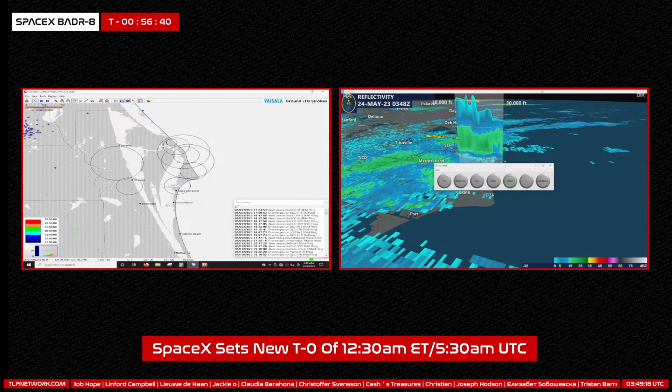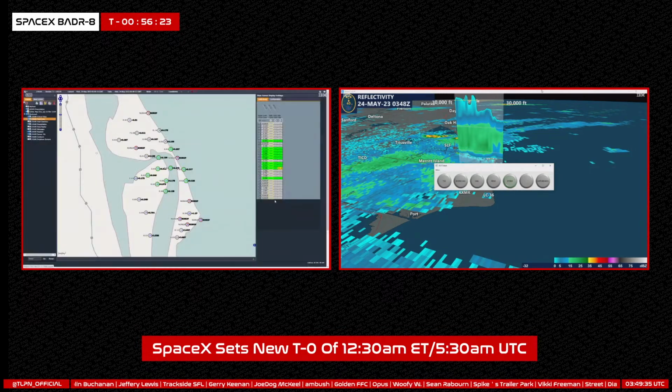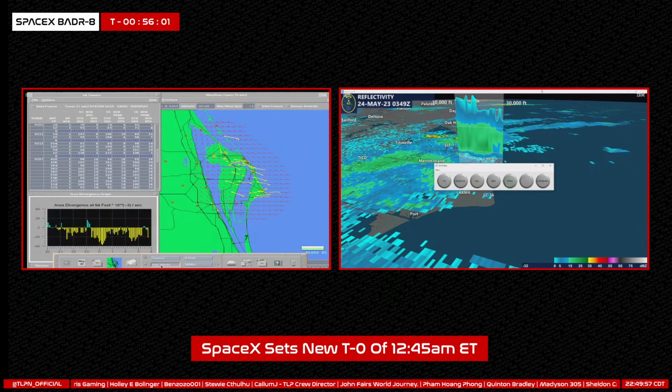We'll be answering those live as we continue to count down. Adjusted new T-0 that we just got from SpaceX, now targeting 12:45 a.m. Eastern Time for launch here today. And we are continuing to monitor the current weather conditions ahead of tonight's launch attempt. The launch window today runs all the way to 1:32 a.m., so at this rate, they are going to be kind of threading that needle. Can't see too many more of these pushbacks in the timeline for tonight to be able to actually see a successful launch.